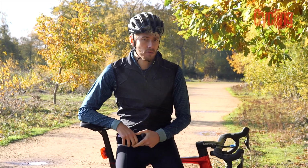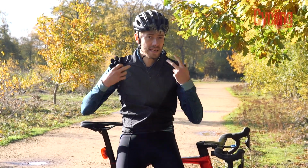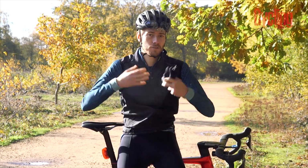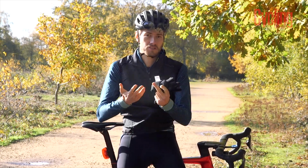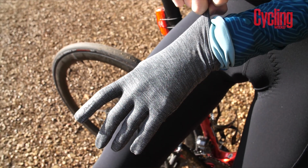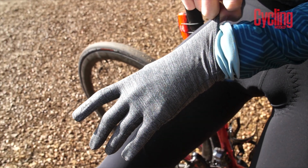The general theory about cycling clothing layering is that if you heat your core, your extremities like your hands and your feet will follow. That's because if you heat the blood in your chest, it flows down to your hands and it flows down to your feet, keeping them warmer.